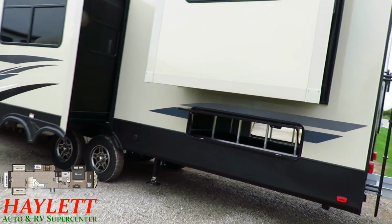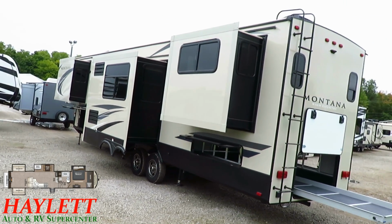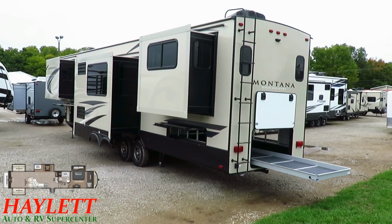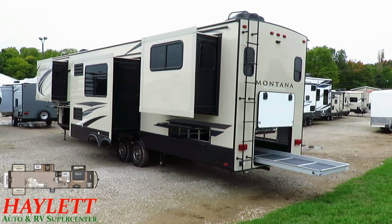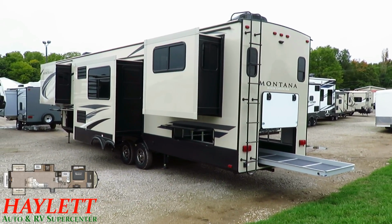So this is kind of where we began our tour. Outside is over here on this hill. Normally I begin on the front, but I think on the exterior, this is really the thing that's going to catch a lot of people, because again, before, if you wanted this sliding storage tray, you had to look at either a 3790 or 3791 Montana, and it's a beautiful rig.